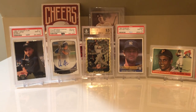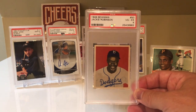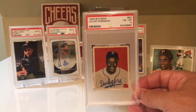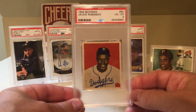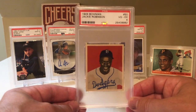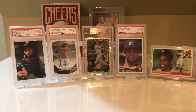At number 13 is the 1949 Bowman Jackie Robinson in a PSA 4. Again, a card with a lot of eye appeal. One of my favorite cards. About a year or two ago, I did a survey with YouTubers, and this was overwhelmingly the card that people seemed to like as my favorite pickup of the year. The 1949 Bowman Jackie Robinson at PSA 4.